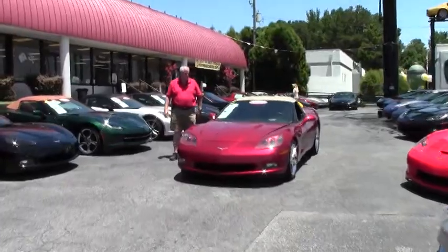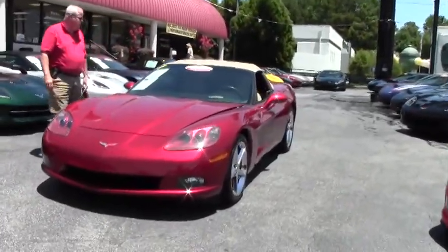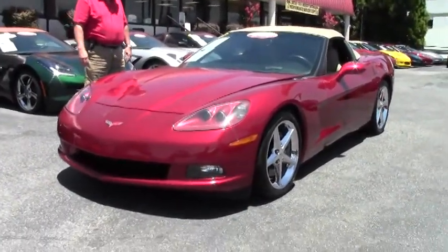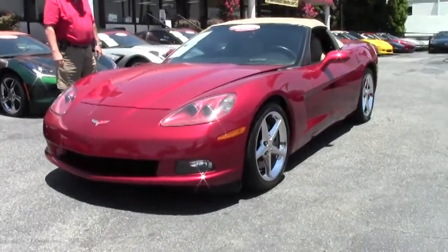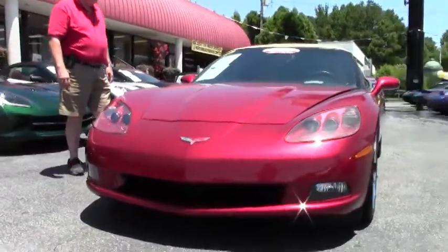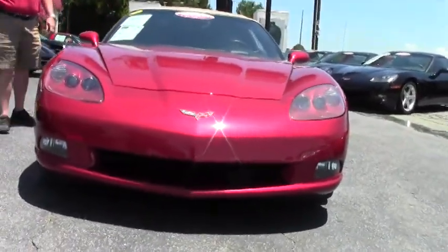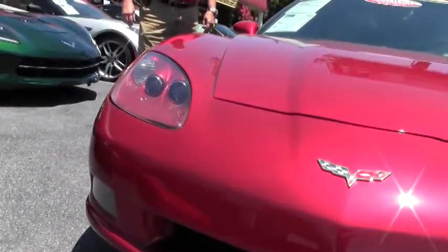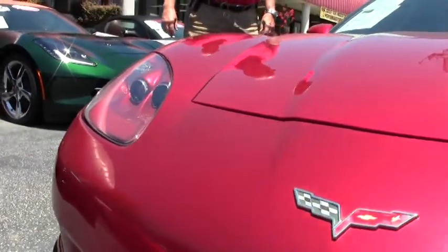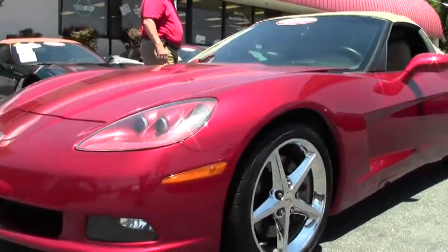Today I'd like to show you this 2011 3LT cashmere top with a crystal red exterior. Has the chrome wheels, a little over 39,000 miles. It is an automatic transmission, paddle shifters, power top. It is a certified pre-owned car, offering the Buyavette 2-year and/or 50,000 mile warranty.